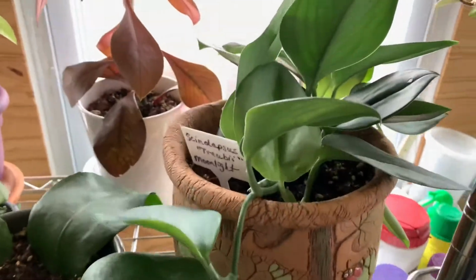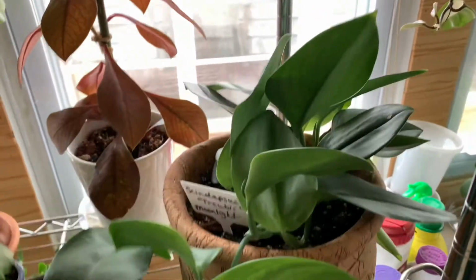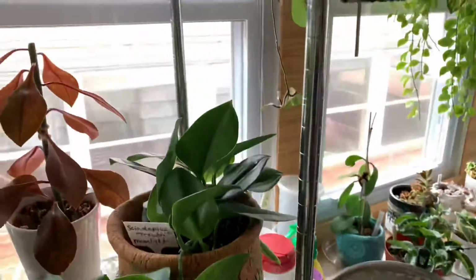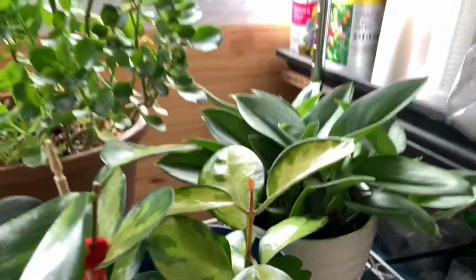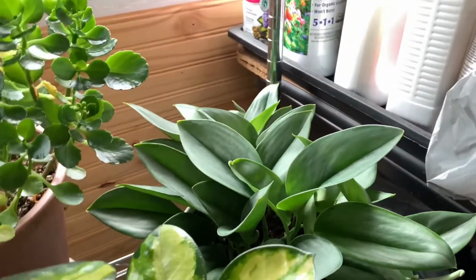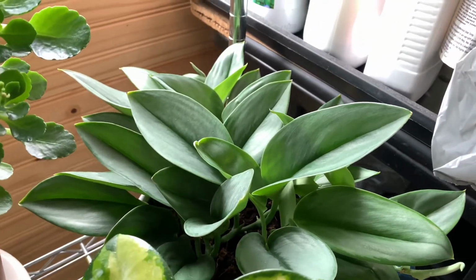I think you guys have already seen one of my Syndaxis Moonlight Trubiais. This one I've had for a little while now, but I did pick up another one because I love the plant so much. And that one is down here. I was able to find this one at Lowe's for a decent price. So that is my second Trubii.